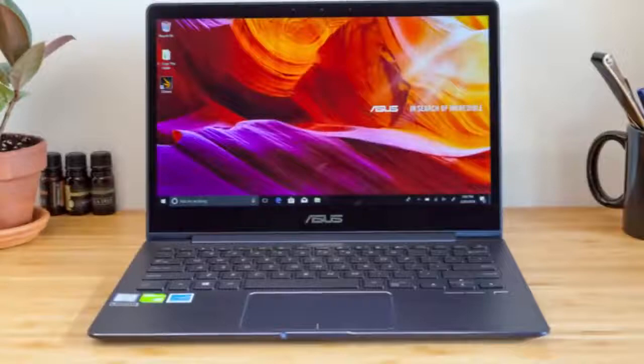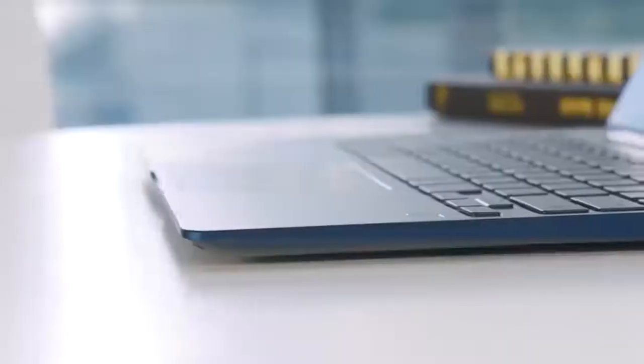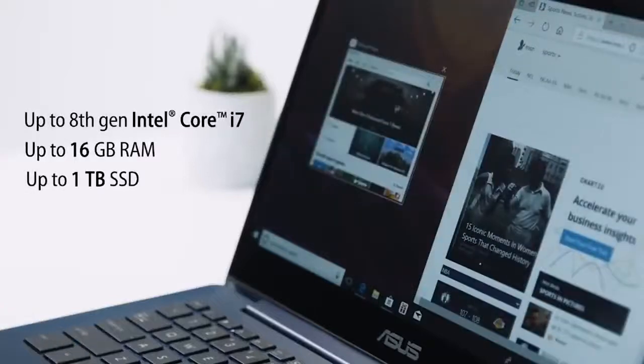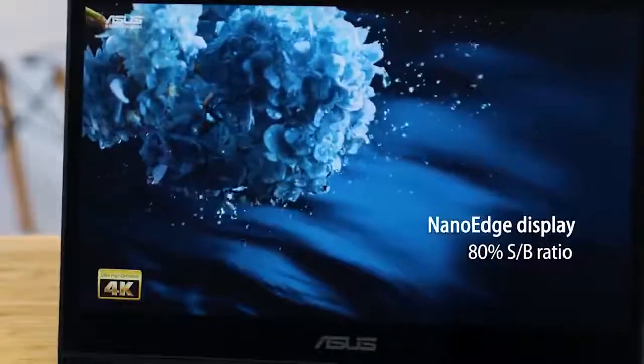My second place pick for the best Ultrabook under $1,000 in 2019 is the Asus ZenBook 13 UX331UA, which is a thin, light, budget-minded Ultrabook with an all-day battery life. This starts at $800 and comes with an 8th generation quad-core i5 processor, 8GB of RAM, a 256GB solid-state drive, a 13.3-inch Full HD display, and integrated Intel UHD 620 graphics.